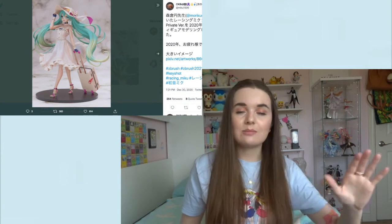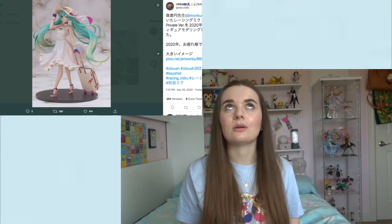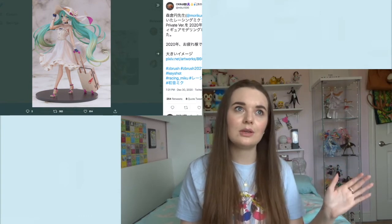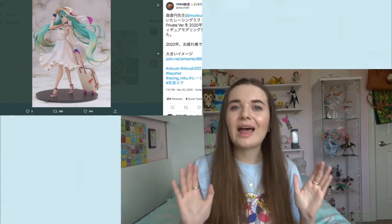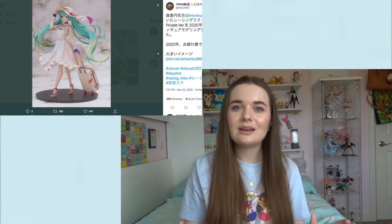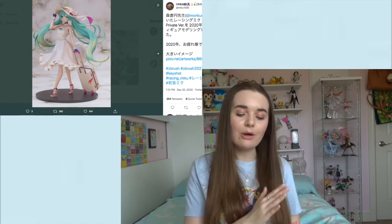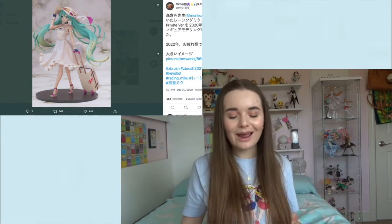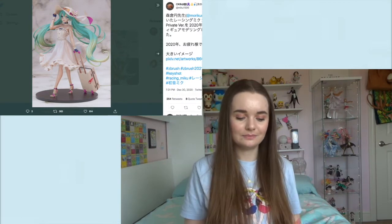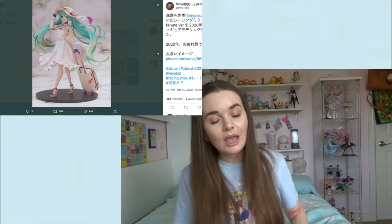Whenever I see Miku scales go up for pre-order, now I'm just burnt out with it. It's like, oh yeah, another Miku, okay great. I've never been that invested or interested in a Miku scale in so long. And there's something about this one that scratches all the good parts of my brain, I think, and I love her. So if she goes up for a good price, I'll be buying this one.